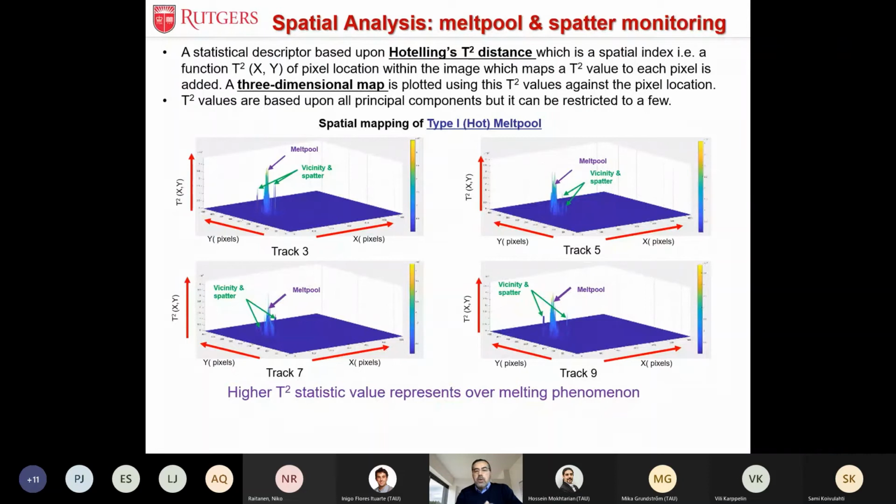To be able to understand the location of the occurrence of these violations, we must actually use a spatial analysis. In this case, we also use statistics, a statistical descriptor based on Hotelling's T-square distance, which tells us the location on the pixel-wise map where currently the Meltpool is, the vicinity of the Meltpool area and the spatters. You can see sometimes spatter shows 2 peaks, 3 peaks, 1 peak, or almost no peaks, which means that we can also identify the location during this process.